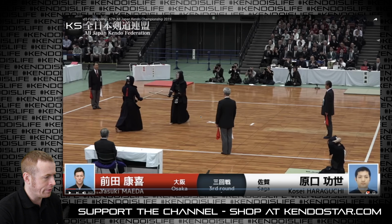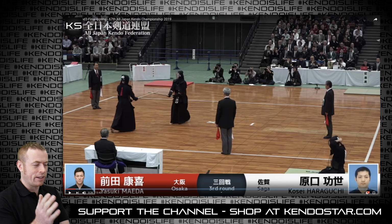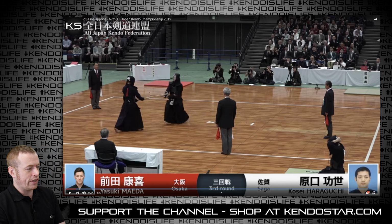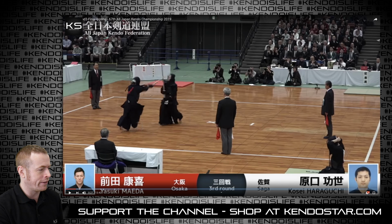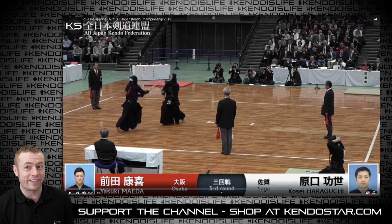Okay. So what happens here, I'll just go back a little bit. You can see here we've got this very tense moment between the two of them. And there's that one split second where Mr. Maeda on the left, the red player here, steps in like this, puts that extra bit of pressure on, and that's where he's taken the initiative. He's taken that sen. His opponent, Mr. Haraguchi, has kind of seen that, started to try and take the center back. But he is reacting to the movements of Mr. Maeda there. And he starts to go, but he succumbs to one of the 4 sicknesses, hesitation.